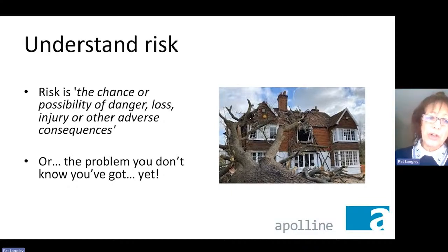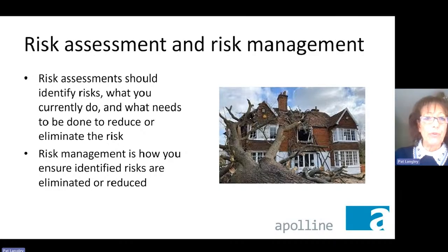So the dictionary definition of risk is the chance or possibility of danger, loss, injury, or other adverse consequences. I prefer, though, to think of it as the problem you don't know you've got yet. So this poor person who's had their house banged into by a falling tree, not uncommon in our currently stormy weather times, clearly didn't know that they had a problem. And so risk is the chance that something could go horribly wrong.